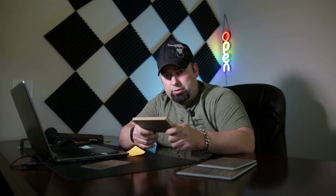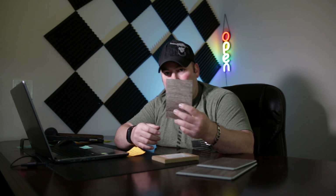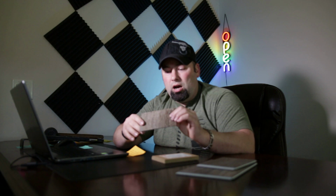So this is the laminate. I don't recommend laminate for rental properties. Let's just get that out of the way. I don't recommend laminate for rental properties at all. I would rather you go in with this stuff and stick it down, even though in my opinion it's garbage for a large area. But it's better than this stuff, in my opinion.